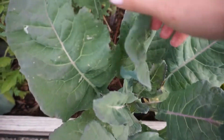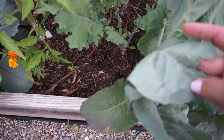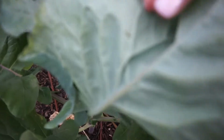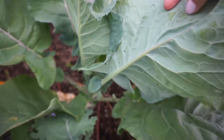Getting some holes in the leaf, so I need to go through and check for worms or bugs. Hopefully they're not laying eggs. See this? He's not welcome here. He is not welcome here. No, sir, not today.